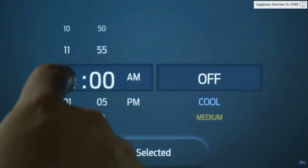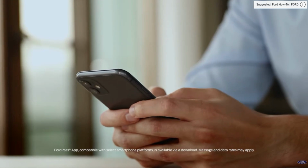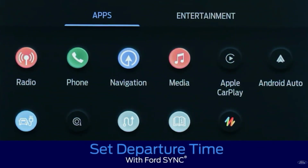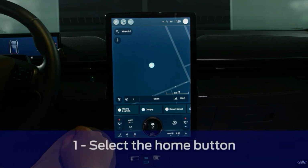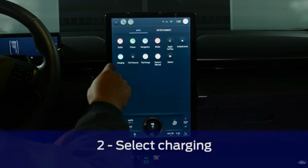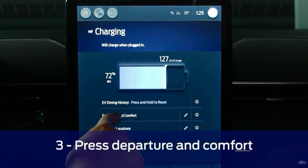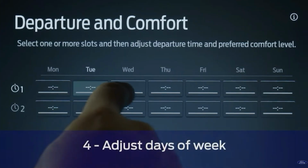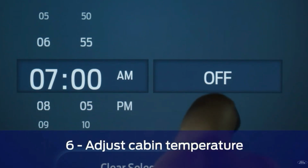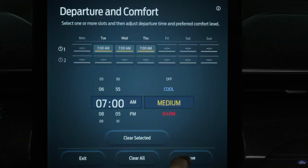The first step to preconditioning your vehicle is setting the departure time. This can be done either using the FordPass app or the SYNC screen in your vehicle. If you're already in the driver's seat, select the home button on the SYNC screen. Then select charging. Next, press the departure and comfort button. Now go ahead and adjust the days of the week, the time, as well as the ideal cabin temperature to your schedule and your preferences. Finally, remember to save your settings.